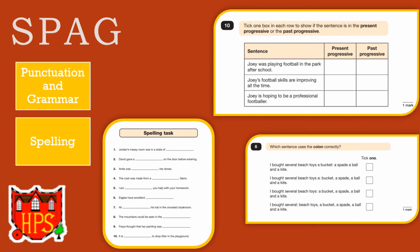The SPAG test comprises of two parts. The punctuation and grammar is 45 minutes long and worth 50 marks. All questions in the paper are worth 1 mark. The spelling paper is worth 20 marks. All spellings will follow the rules that have been learnt in Key Stage 2. It is therefore important that children are learning their spellings weekly.